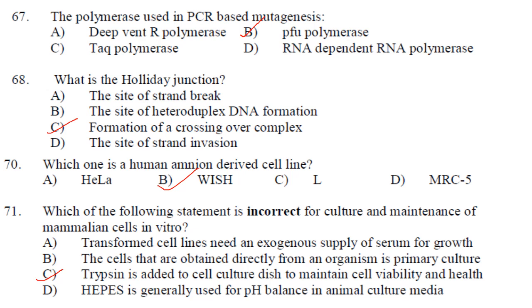Then next one. The polymerase used in PCR based mutagenesis. It is PFU polymerase. Why is it used? Because it is used to ensure blunt ends and avoid second site mutations. To avoid that, PFU polymerase is used. What is the Holliday junction? The site of strand break? No. The site of heteroduplex DNA formation? No. Formation of a crossover complex? Yes. So answer is option C.